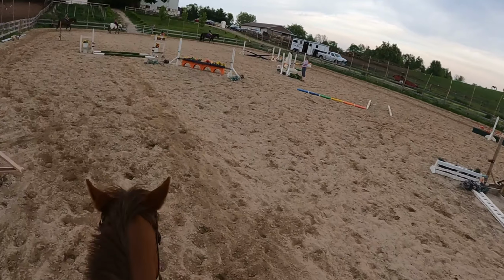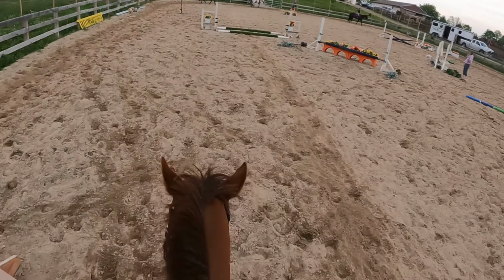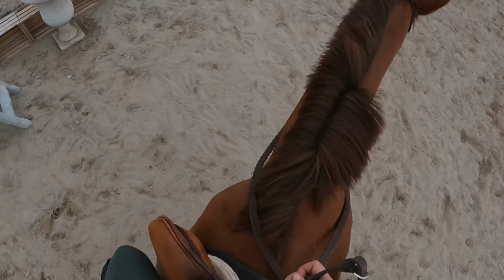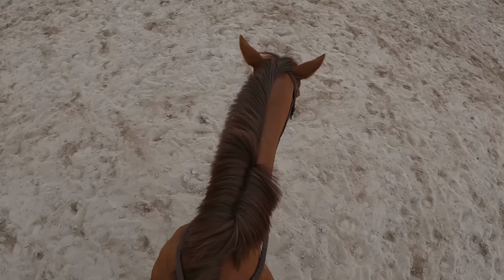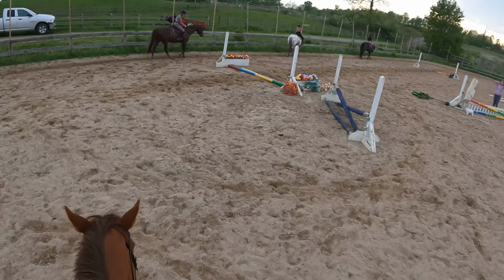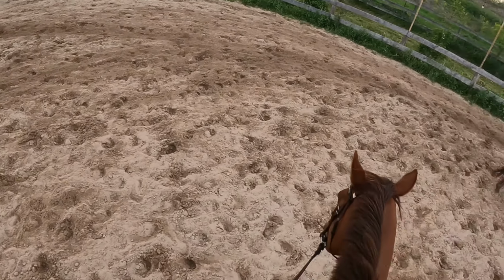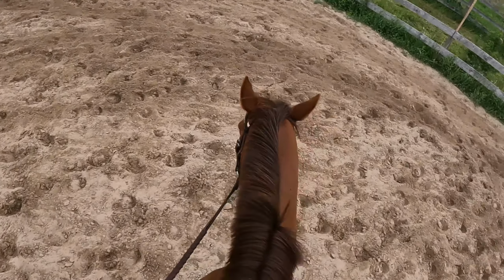I confess, guys, I totally forgot to count when we were doing the line. Now we're just taking a little walk break, cooling out a little bit before we change directions and canter on the left lead.